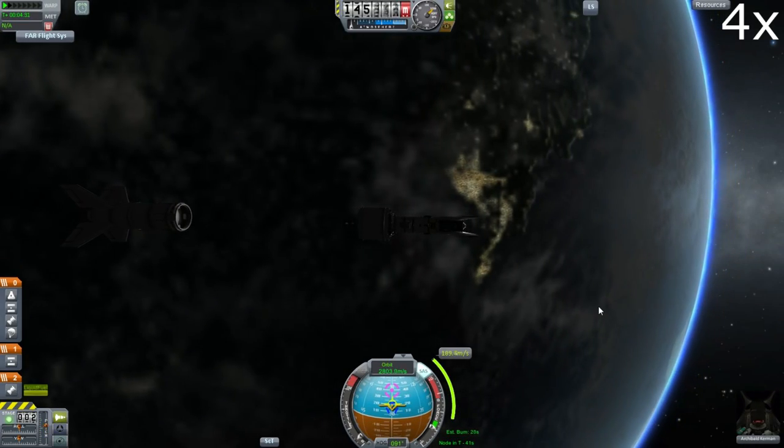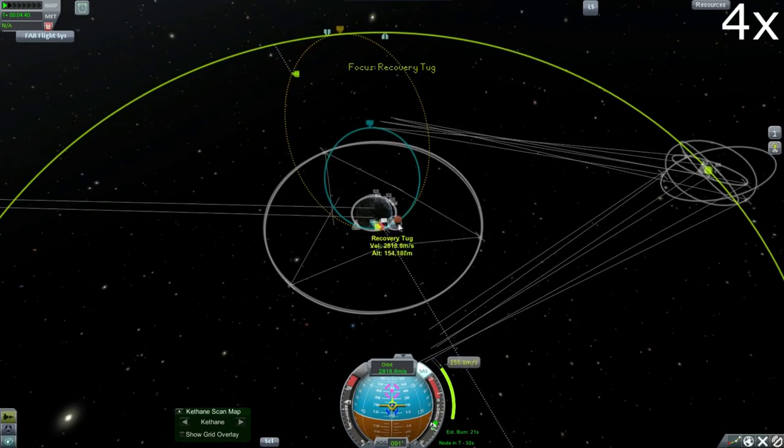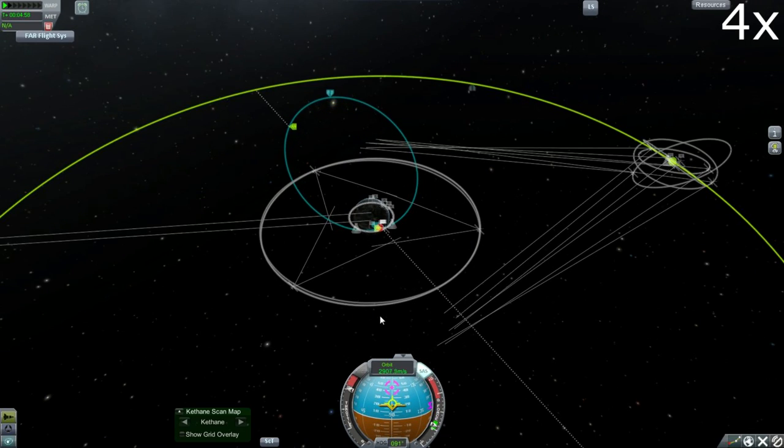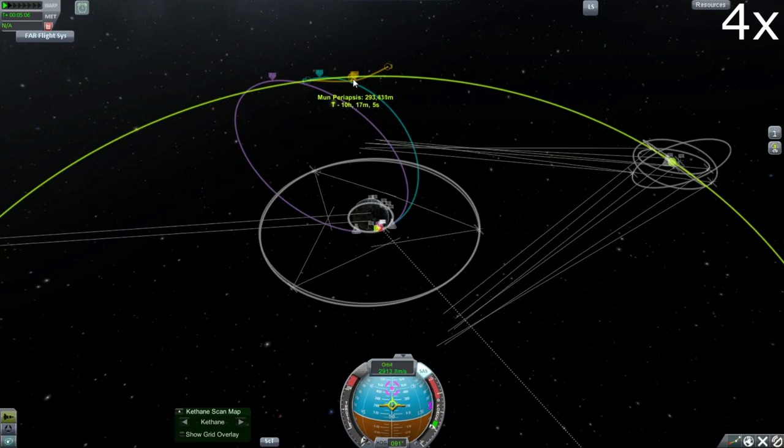We have a long way to go, and you'll notice that we started on the dark side of the planet, and truthfully, the reason is because we can't actually pick. We have to get to the moon as quickly as possible.